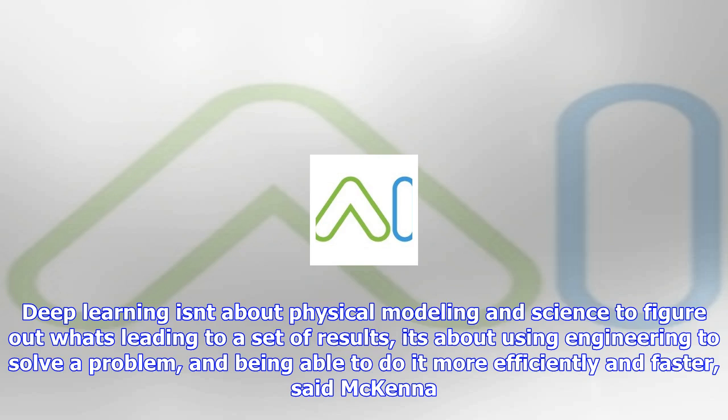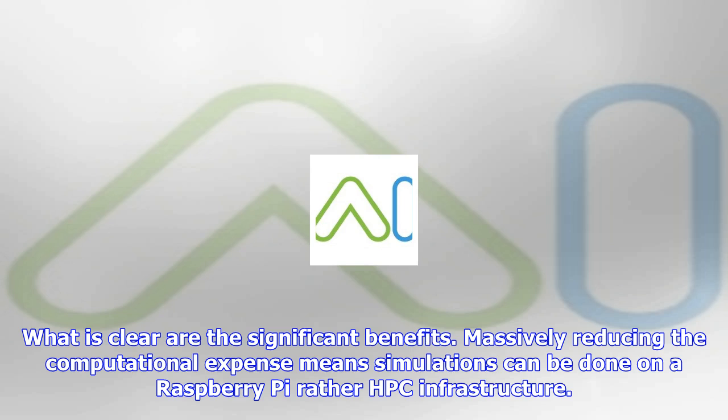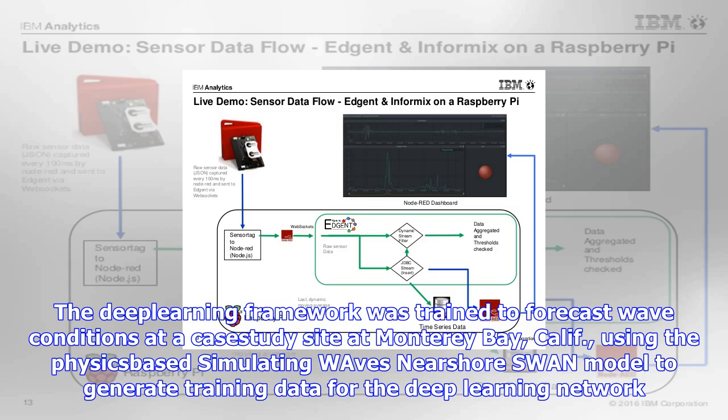Driven by measured wave conditions, ocean currents from an operational forecasting system, and wind data, the model was run between the beginning of April 2013 and end of July 2017, generating forecasts at 3-hour intervals to provide a total of 12,400 distinct model outputs. The study expands and builds on a collaboration between IBM Research Ireland, Baylor University and the University of Notre Dame. The deep learning model has yet to be deployed to a physical device, said McKenna, but the study demonstrates that the reduction in computational expense means the simulation of a physics model could be done in a Raspberry Pi or any other low-end computing device that's trained by HPC.